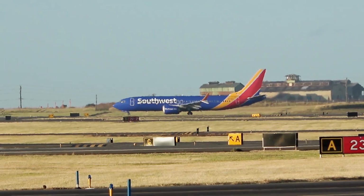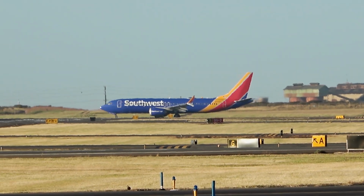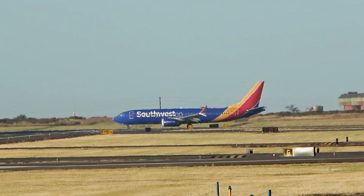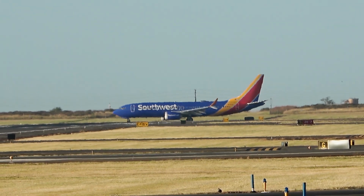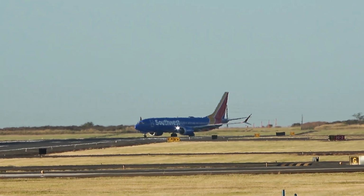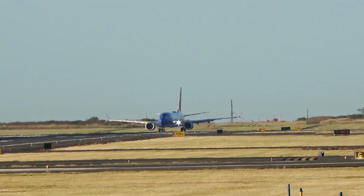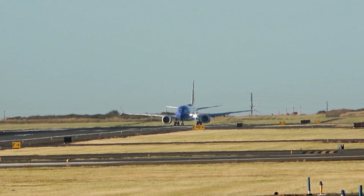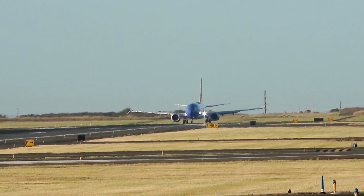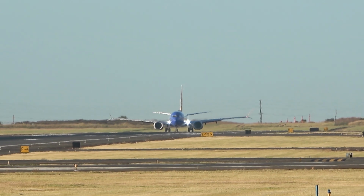Southwest 183 has been cleared. This could be a turn and burn. Yeah, you know the deal, Southwest, no moss under these wheels. Wonder what Southwest's longest flight is. This seems awfully long for them, over 5 hours.